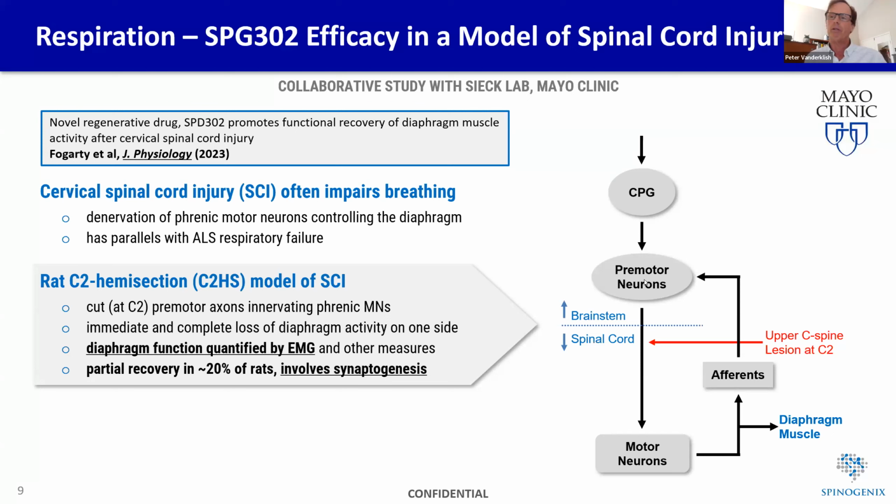And that's shown over here to the right in this diagram, the neural chain of command, if you will, of the control of respiration from the brainstem to the spinal cord. What they do is they go in surgically and they cut at the level of C2, hence the name C2 hemisection, the descending glutamatergic axons from the brainstem to the phrenic motor neurons that control breathing. And this immediately results in a complete abrogation of diaphragm activity as monitored electrophysiologically by diaphragmatic EMG and other measures. So this is a very highly defined and highly quantitative model of cervical spinal cord injury.